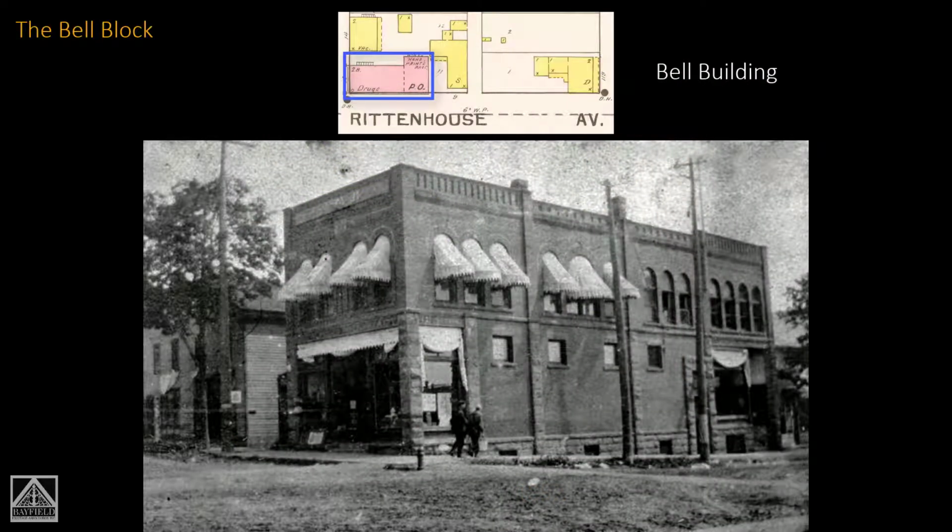So here's a look at it. And it's a very, very handsome building, substantial. And you can see that there's the storefront in the beginning. We'll see that that area contained a lot of different businesses over time. There's the post office there. And then down in the basement was the printing press.